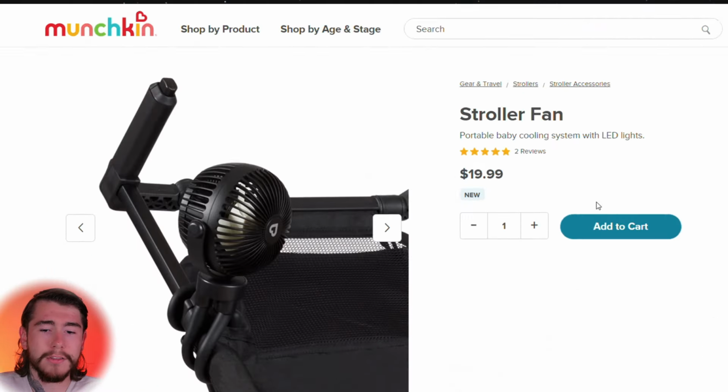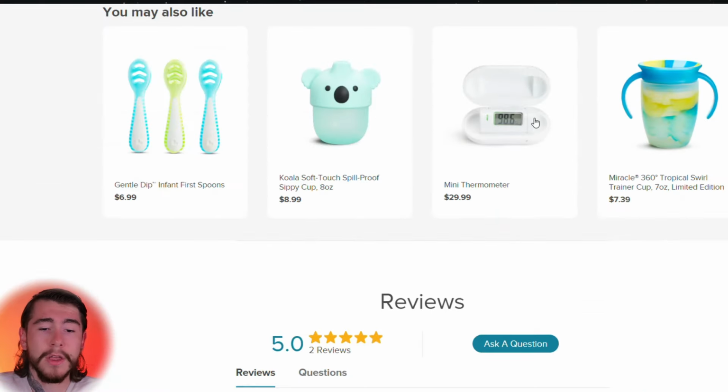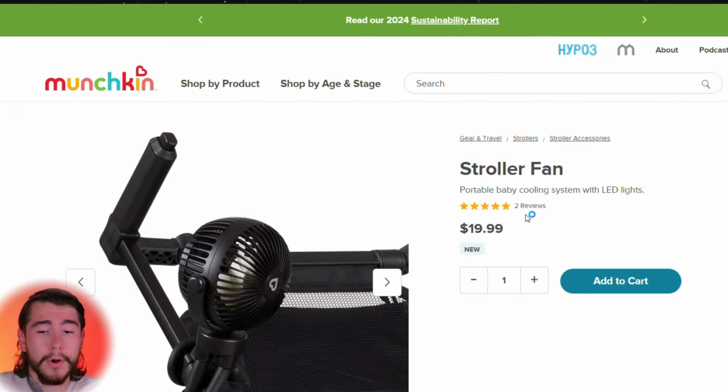So I would definitely add some sort of an upsell, maybe even some gifts of the product in action. It'll make it a little bit more trustworthy for your customers, but when you're selling a $19 product, you really don't need to put too much detail into it.